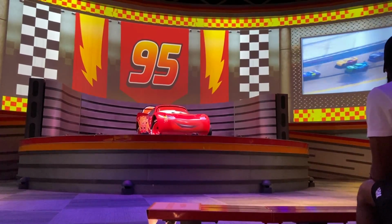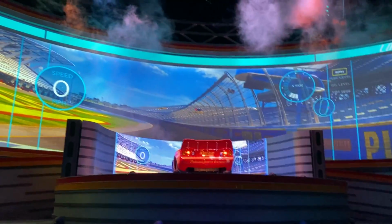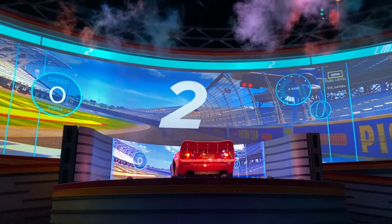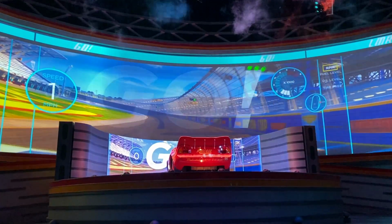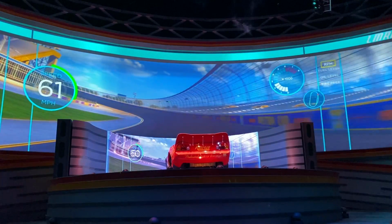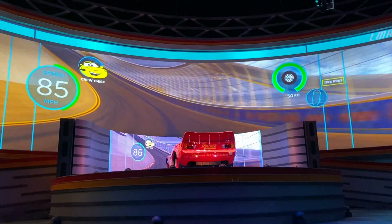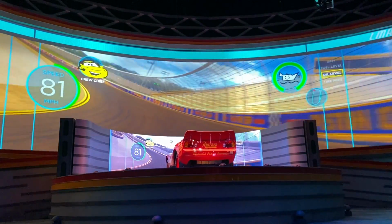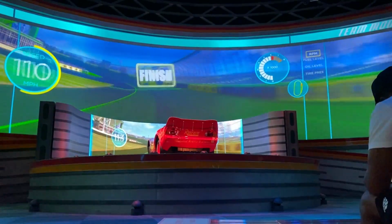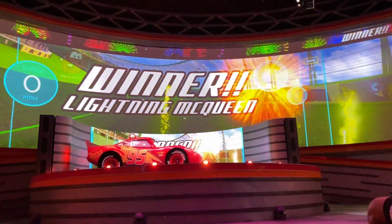Car champion you've all been waiting for. Heavy rookie sensation and my friend Cruz Ramirez. Help me with the countdown. 3, 2, 1, go! All right, it's always good to start with a practice lap. Warm up your tires. Now, when you're racing, you want to keep an eye on your tire pressure, oil level, and fuel. Exactly.